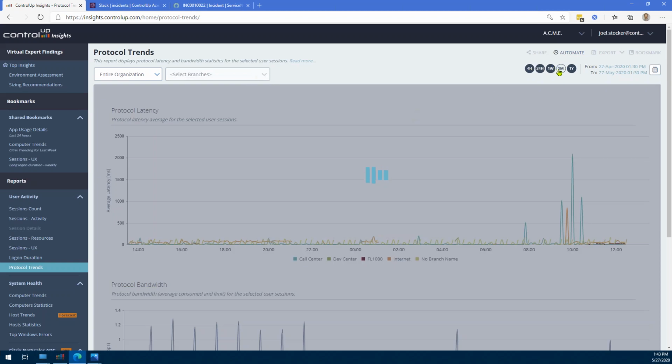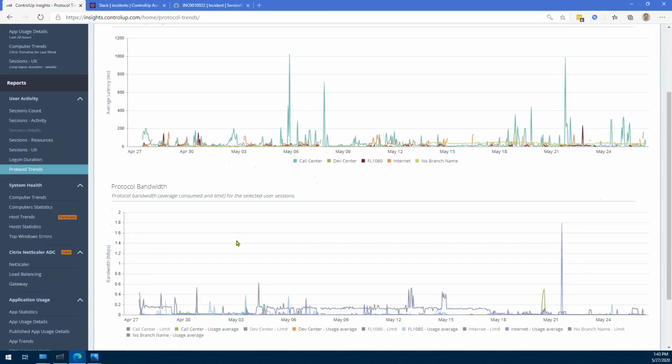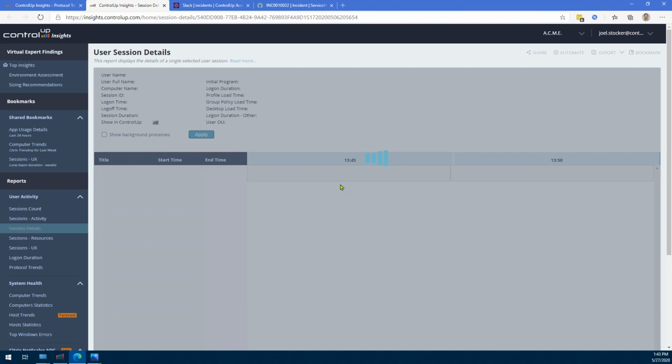So let me see, it's just building up here. Now I'm looking at protocol latency, and you probably want to look at these peaks, right? What is going on there? Anywhere in Insights, you can typically click on a graph, and it will provide you more information. So for example, I'm looking at a month's worth of protocol latency. I see this user CC9753. Doesn't sound like a real human being, but that's obviously causing a lot of this. So now I can click through, and it takes me to that user.